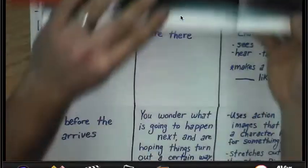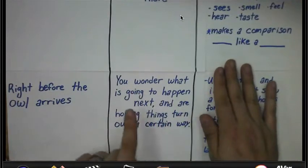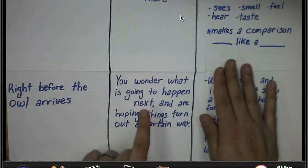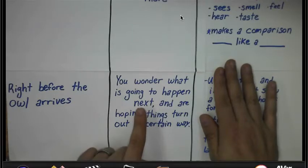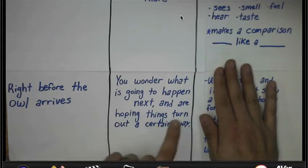No. She stretched out this moment, really stretched it, because the big thing doesn't happen here, not yet, but it is super powerful because it makes us wonder now. You wonder what is going to happen next. Is she going to see that owl? Or are they going to have to go to a different spot? And they are hoping things turn out a certain way.